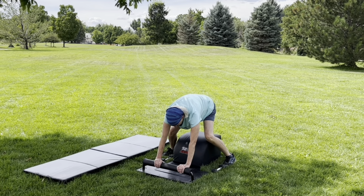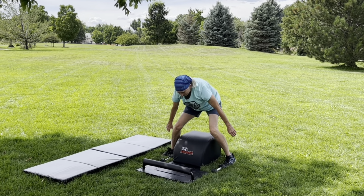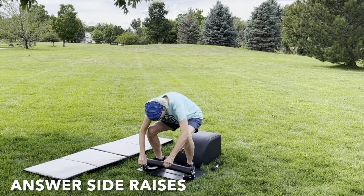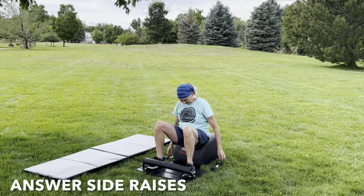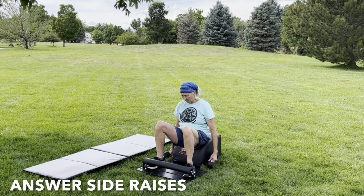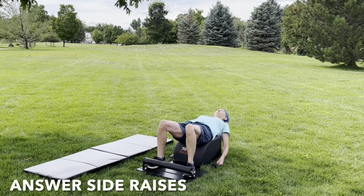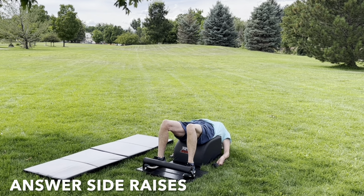Incredible focus. Set the foot down, stand up for greatness, and let's come back to the front of our answer for round two of our answer side raises. Tuck the toes, inhale down, grab the weights, get a full sit up in, lengthen the spine. Exhale, engage the core, drive through the heels, stand up for greatness.